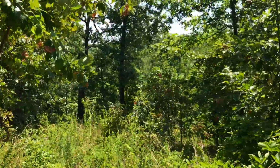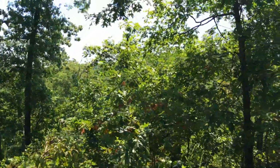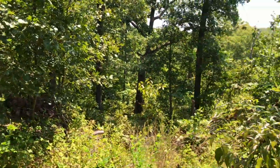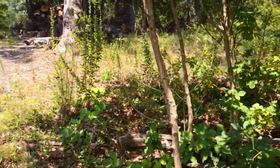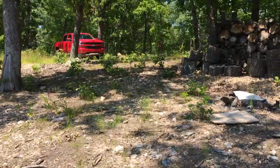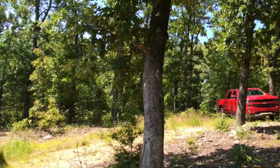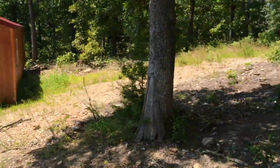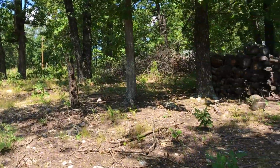Now this is interesting. We've got a trail that leads down to the east. Hasn't been mowed for a while, but we've got a pile of firewood over there. Someone had put some work into this property. This was logged several years ago. It wasn't clear cut, so quite a bit of timber remaining. It's going to have the standard property covenants that you can see on the website, on the listing page, I should say. So be sure to go to InstantAcres.com to check this one out.